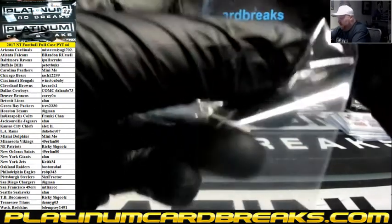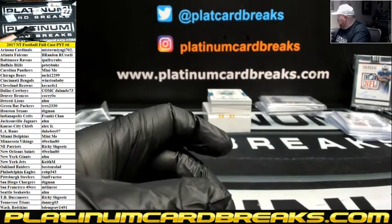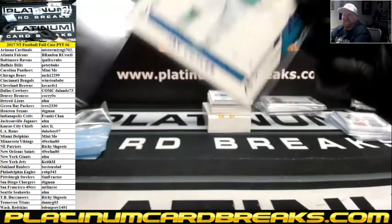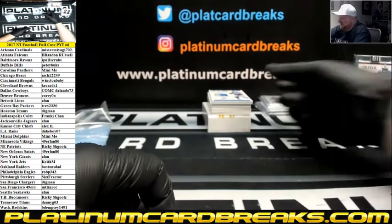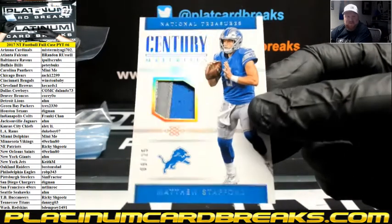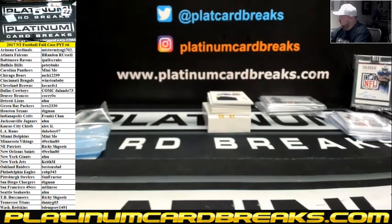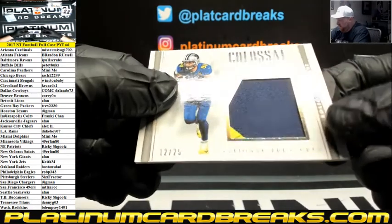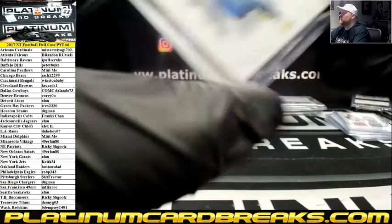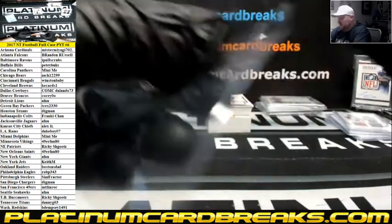To 99, Corey Coleman, Browns. To 75, Jay Cutler for the Dolphins. Century Materials patch number to 25. Jersey number 9 of 25. Stafford, Detroit Lions. Colossal Pro Bowl patch number to 25 for the Panthers, Greg Olsen. Double rookie patch, 49 of 49, Kaiser for the Browns.